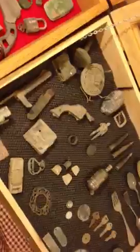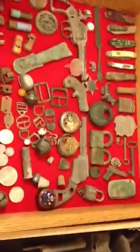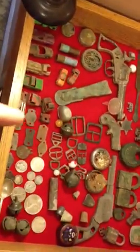Today I'm showing my relics. I have two display cases here full. I have a good bit more, but these are all my better ones. The red ones are my good ones, better, really good ones. And then this is my okay ones.